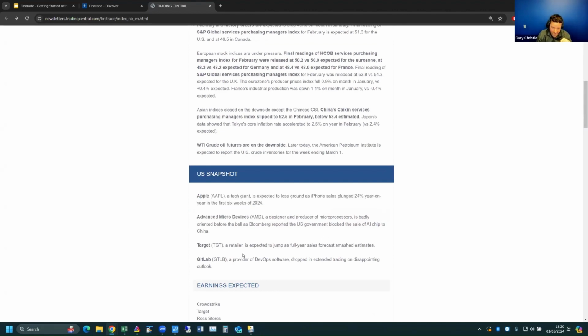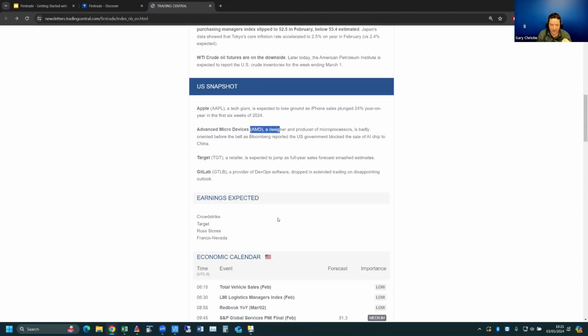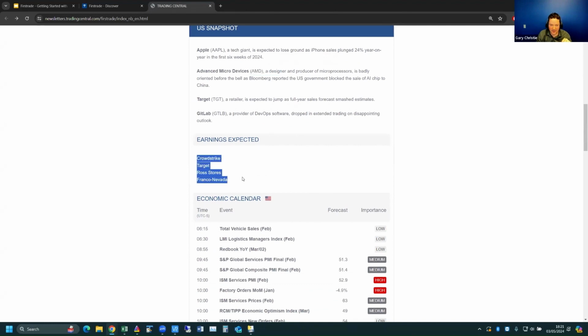what to look for. In this case, we've got Target on deck for earnings, expected to jump as full-year sales, I guess, really beat forecasts. So that's pretty interesting. AMD is another big news item. It looks like the U.S. government blocked the sale of an AI chip to China. So I guess that's something we'll probably look at in the news feed in a second. But this is all to help make sure you have a nice feel for the market before we start trading, and some more earnings to expect.